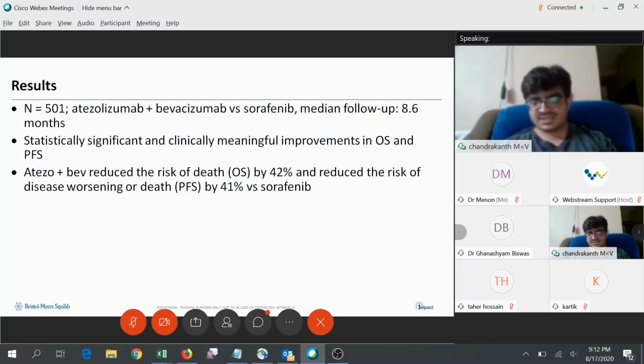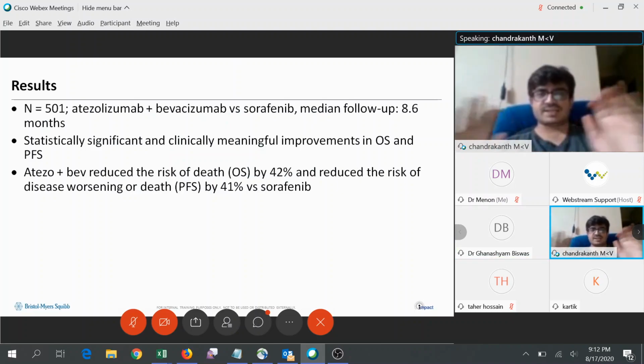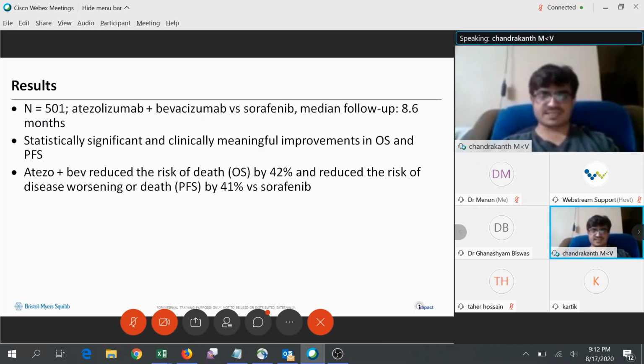So with these, I would like to conclude with a few take-home messages. Number one, we need to classify HCC into BCLC A, B, C, D. The moment it is BCLC A, we need to look at resection or transplant. And the moment it is BCLC D, this is where liver failure takes over, and there is not much we can do about the cancer as such.